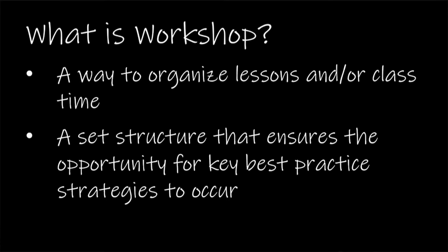Because it is a set structure, it's something that to us is a routine. That word is used a lot. Workshop is often seen as a routine. That routine can be supportive to us as teachers because when we go to plan lessons, it gives us a way to think. It offers us a scaffold of how to plan, how to organize. But it's even more important to students. Having that routine, knowing how their class is going to be organized, can be very supportive to students.